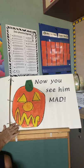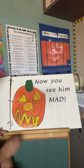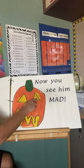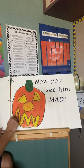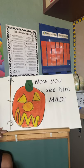Now you see him mad. This is my mad face. Hey, Grady, I think it was you the other day. How do you make a mad face? That's a pretty good mad face, right? So Joel did two triangle eyes, a circle nose, and then he just went up, down, up, down, up, down, up, down, kind of like the letter M, a couple of them, right, or W. All right, now you see him mad.